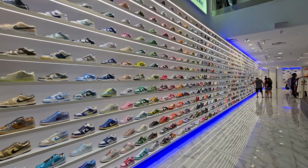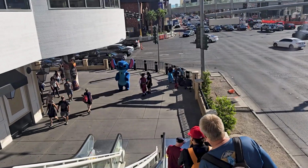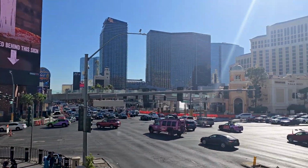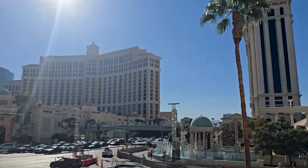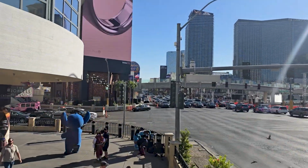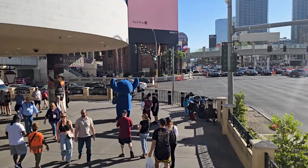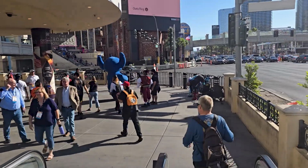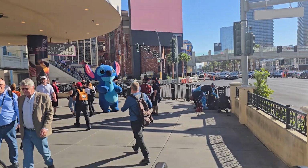Yeah, there's a lot. We found Stitch. He was over by Harrah's earlier. We're coming down the escalators right now. There's Bellagio, Caesars Palace is right back behind us. Horns honking, which is normal for Vegas. And it's a giant Stitch too, isn't it? Yeah. It's huge. There you go, turn back around.